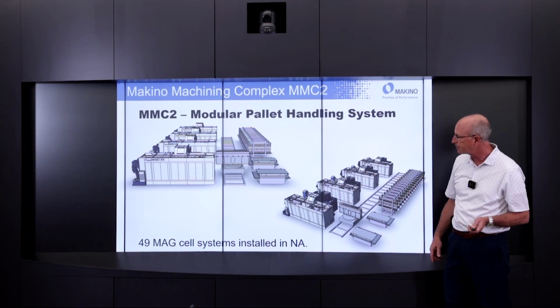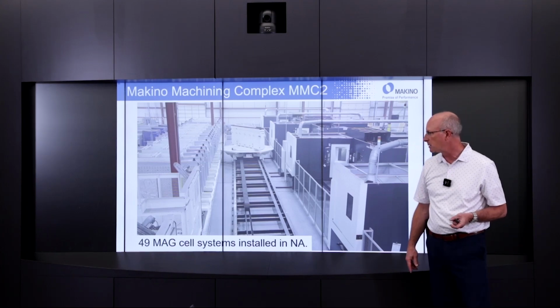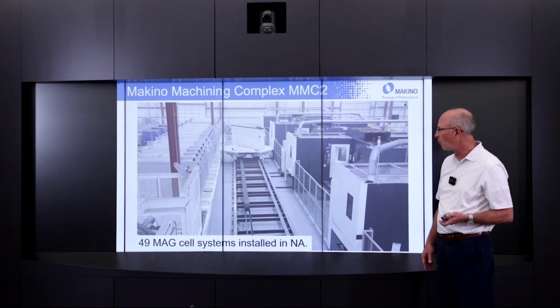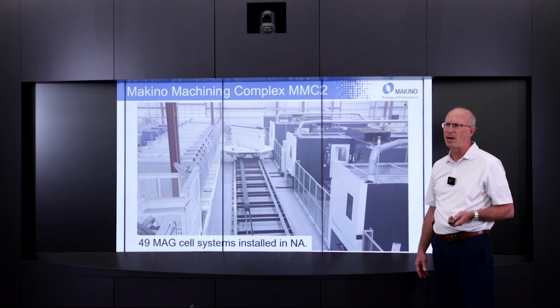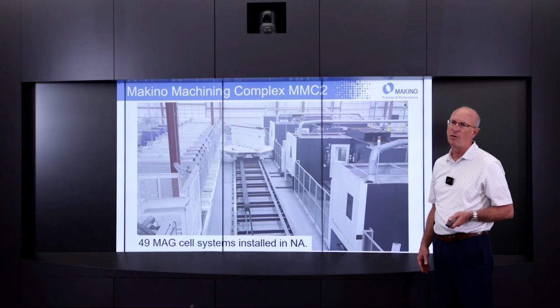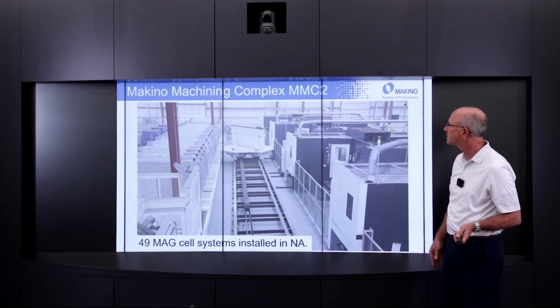So we have about 49 Mag cells in North America. Those cells account for a total of about 140 machines in those cells. So about 50% of all of the Mag installations here in North America are in cells like this.